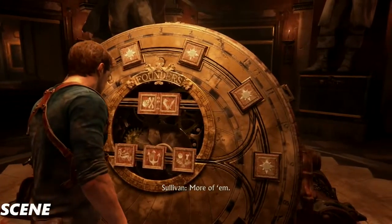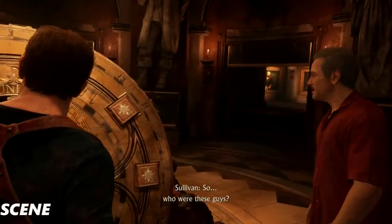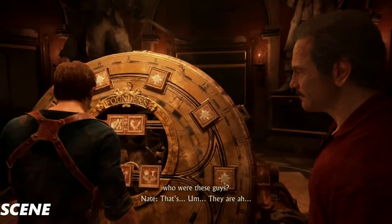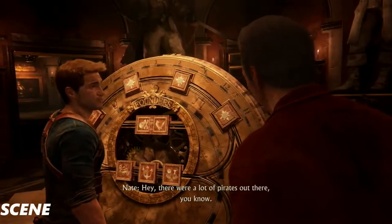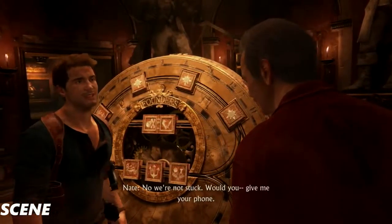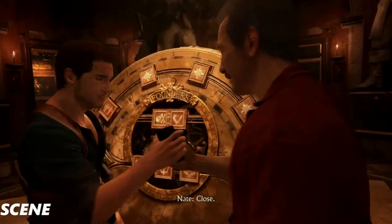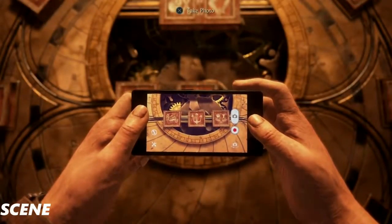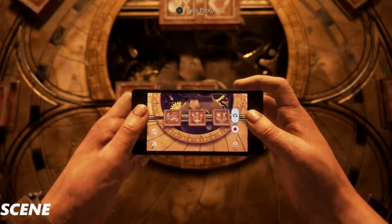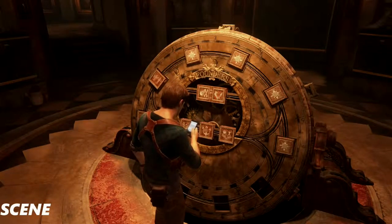Voila. Another doorway. So, who are these guys? That's... They are... You don't know, do you? Hey, there were a lot of pirates out there, you know? So we're stuck? No, we're not stuck. But give me your phone. What, you're gonna phone a friend? Close. Text a brother. There.